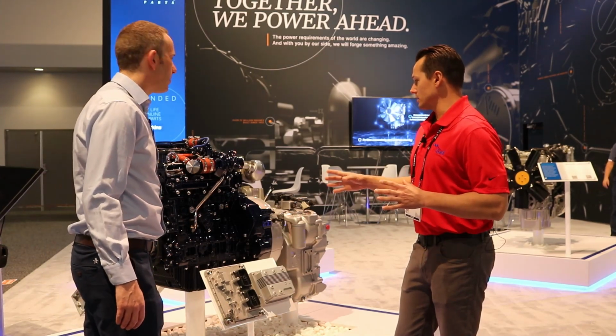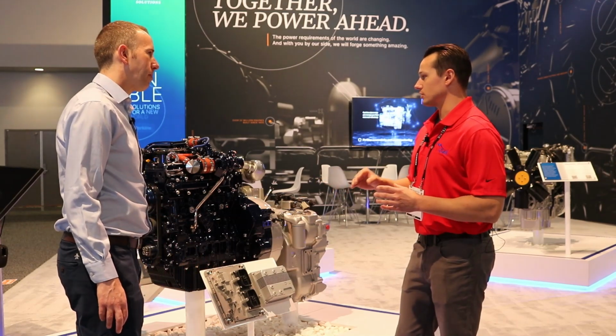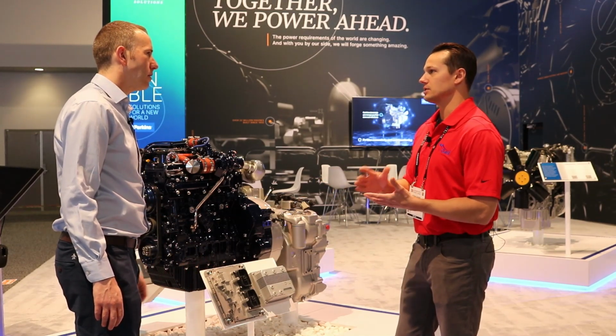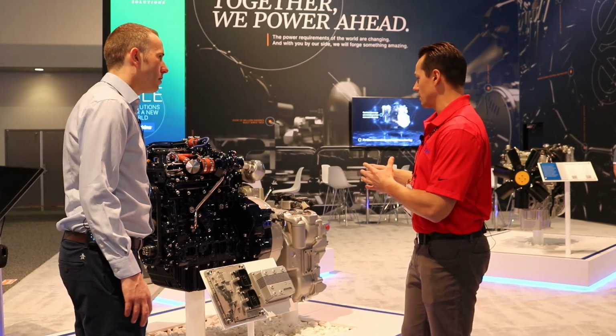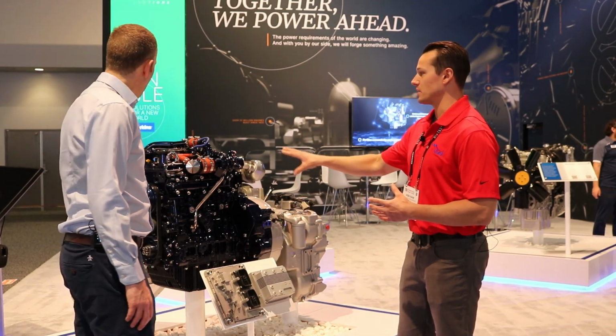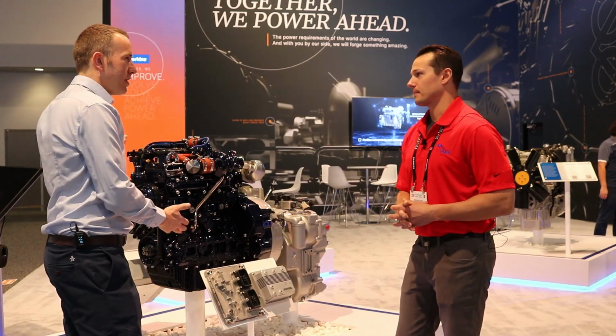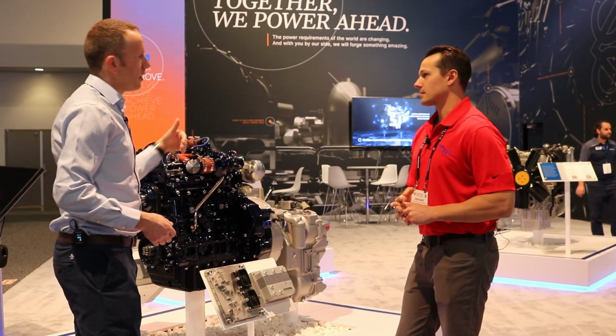And as far as the power unit itself, does this vary at all from just your strict diesel engines, or is this a diesel engine mated with the electric unit? I guess my specific question is, is there anything different between this engine and a strict plain diesel that you would offer? Same diesel engine. The only bits that are different are on the back.